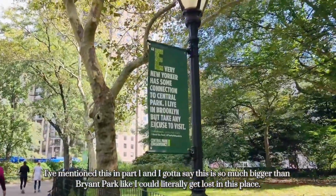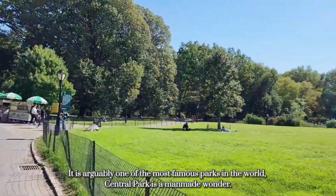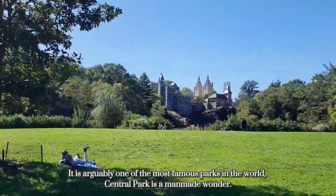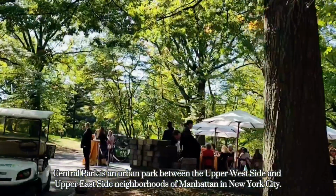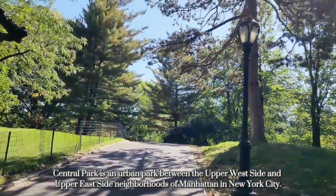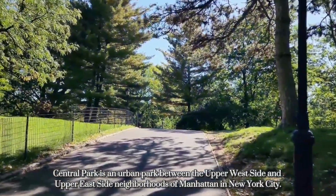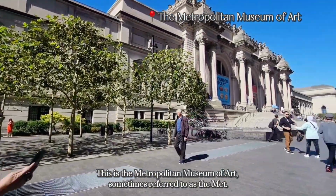Like, I could literally get lost in this place. It is arguably one of the most famous parks in the world. Central Park is a man-made wonder. Central Park is an urban park between the Upper West Side and the Upper East Side neighborhoods of Manhattan in New York City. This is the Metropolitan Museum of Art, sometimes referred to as the Met.